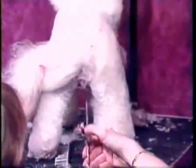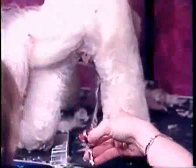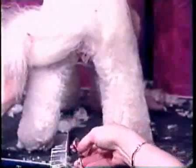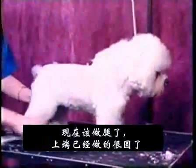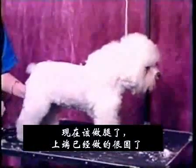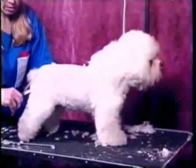Now we'll do the inside. Comb. Settle inside. Okay. Now we'll move the dog again so we can work on our angulation and our hock. We've got our top. Nice and round.